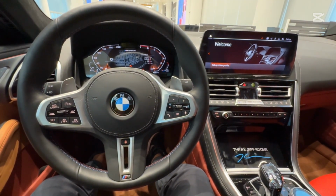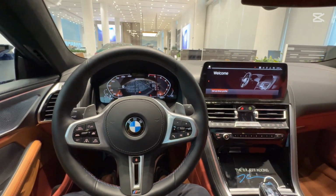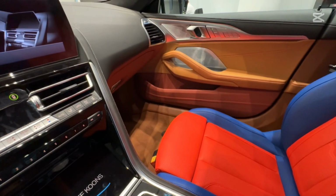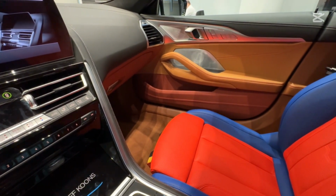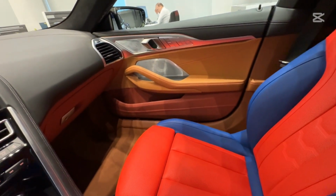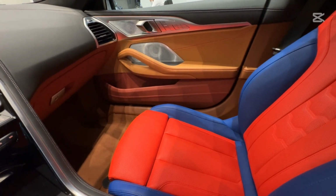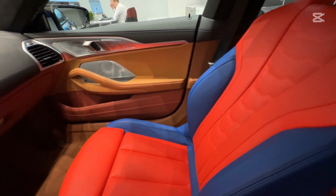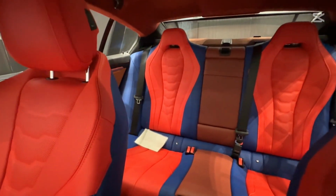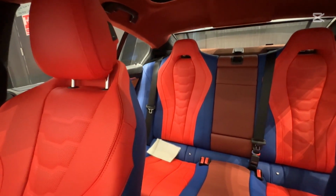This is a bold interior, big time. I think the same bold approach they have applied on the exterior of this car has been carried over to the interior. This crazy combination of colors might not be to the taste of a lot of people, but I'm pretty sure there's some people out there who might appreciate how bold, unique, different, and very special this interior is. When you look at it, it's just something different, and it stands out from the rest of the interior that you see in a BMW car.